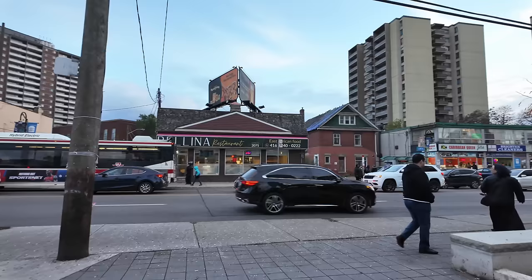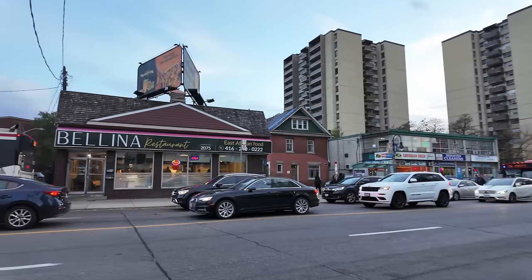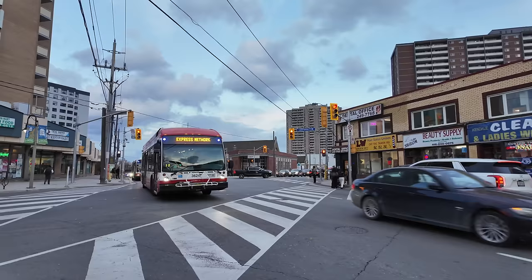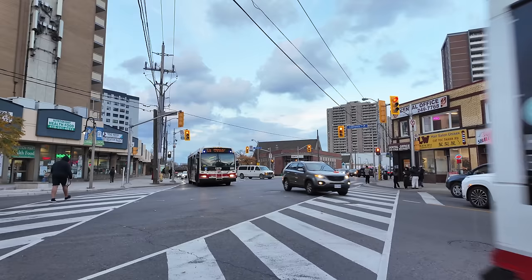There's Caribbean Queen Jerk next to Bellina Restaurant, East African food. Why are these people crossing here? That's not a good idea. There's the 952 Express and the 52G. There's so many variations of that Lawrence bus.